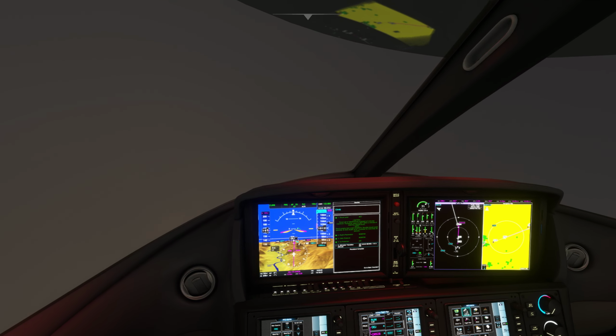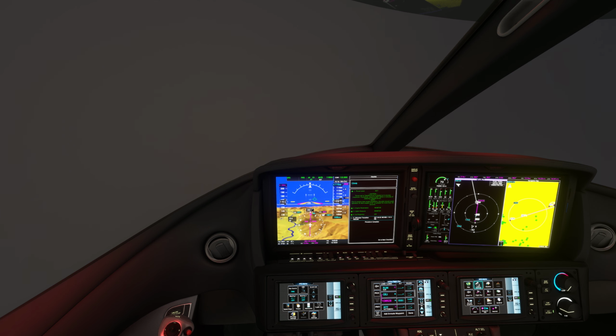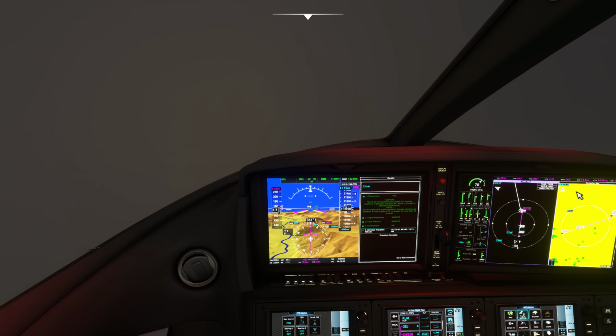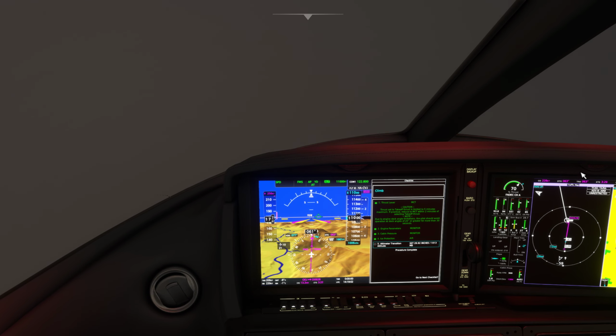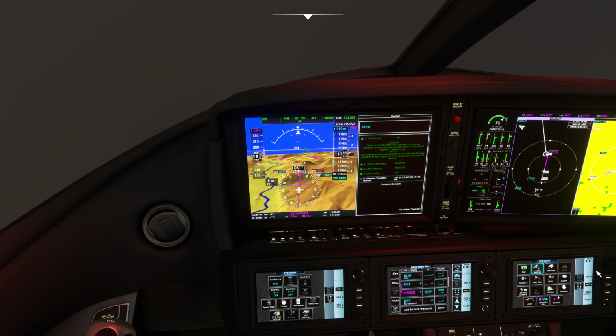A few seconds ago it looked like we will be out of the clouds any second. But then again, this is such a short flight that it might not make much sense to climb further. And standard burrow.